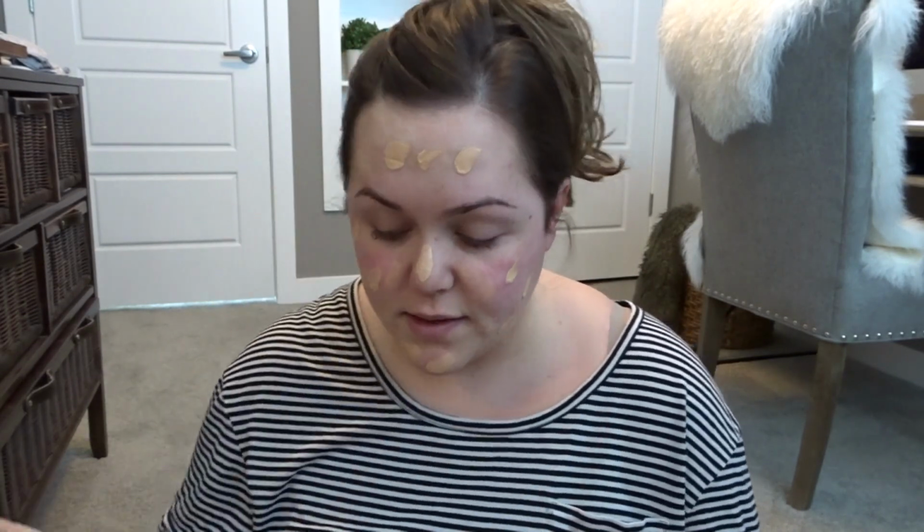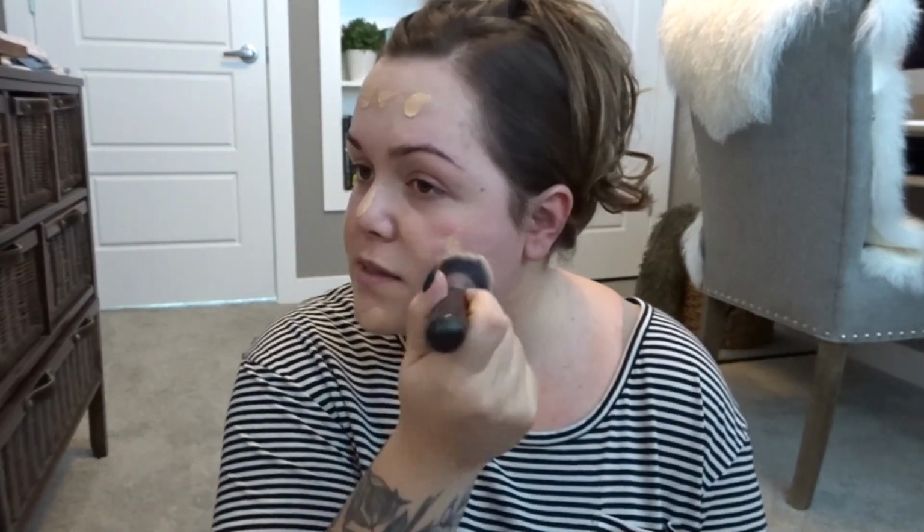Like I said, we're on the hydration train. This is just the L'Oreal True Match, and I'm just gonna put this all over my face. I'm really messy with my foundation, and this stuff is a very, very light coverage. Hardly there foundation. So if you're looking for a heavier, fuller coverage foundation, I would not recommend this whatsoever. I just need a little bit to help tone down my redness and even it out.